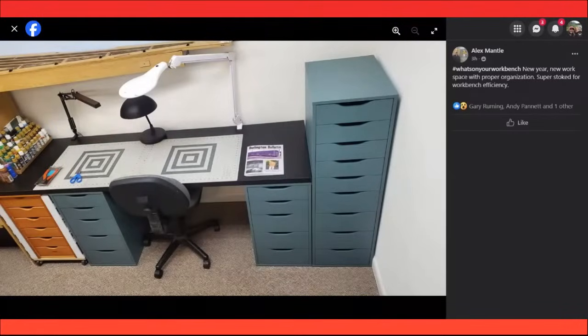All right. Great job, Ben. Alex Mantle, what's on your workbench? New year, new work space with proper organization. Super stoked for workbench efficiency. Oh, where are the projects? Do you even model, bro?